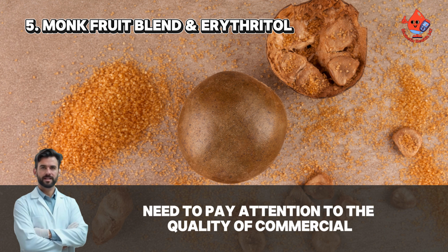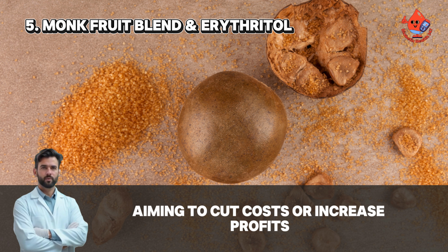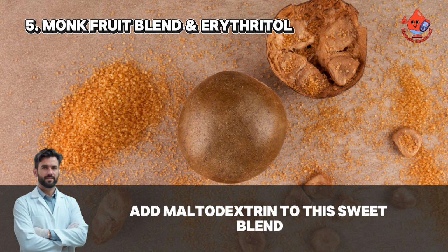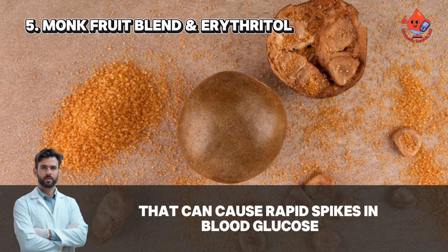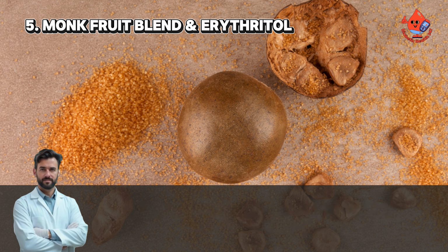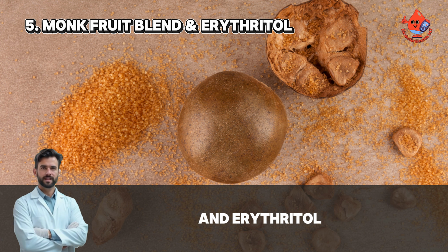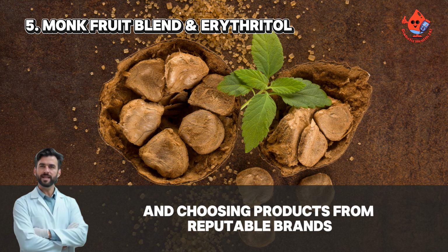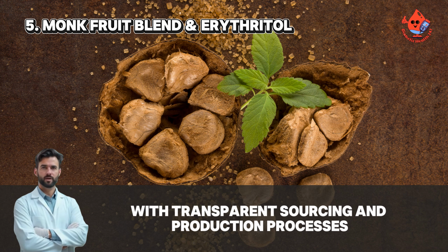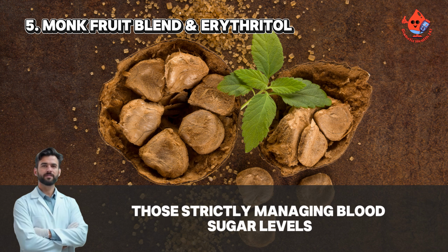However, consumers need to pay attention to the quality of commercial products on the market. Some manufacturers, aiming to cut costs or increase profits, add maltodextrin to this sweet blend, a polysaccharide with a very high glycemic index that can cause rapid spikes in blood glucose. This completely negates the pancreas-friendly benefit of monk fruit and erythritol. Therefore, carefully reading ingredient labels and choosing products from reputable brands with transparent sourcing and production processes is essential, especially for those strictly managing blood sugar levels.